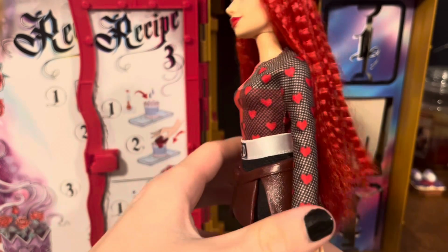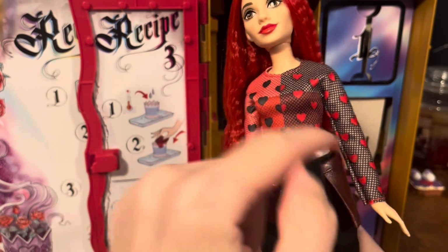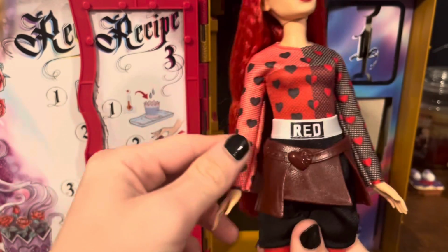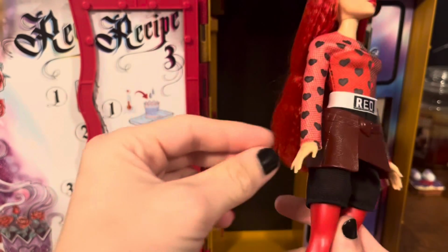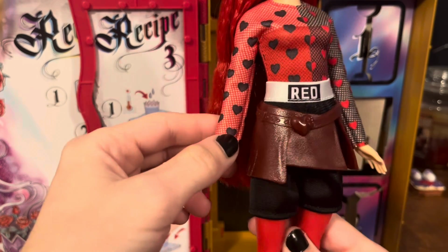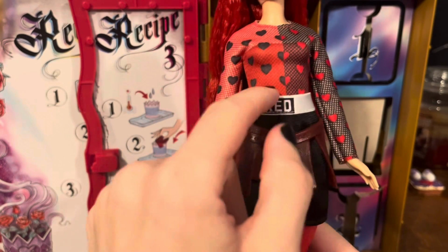Which honestly, what I think happened is they just couldn't find mesh with these little hearts on them and were too lazy to do it themselves. So they just went and printed it like this, and it matches the skin tone one-to-one, perfectly. Honestly, I don't even mind that much because it gives the illusion pretty well. So it's mesh with black hearts over here, black mesh with red hearts over here.